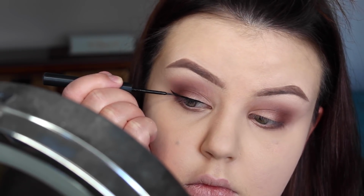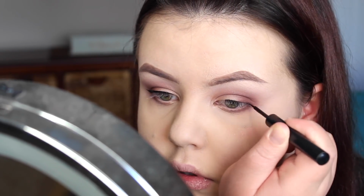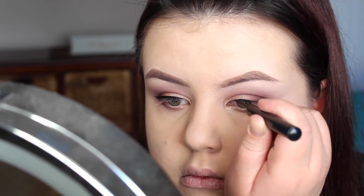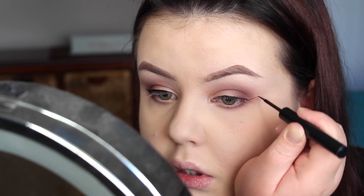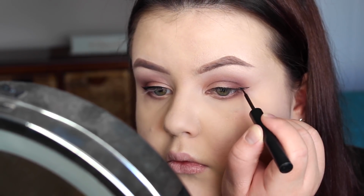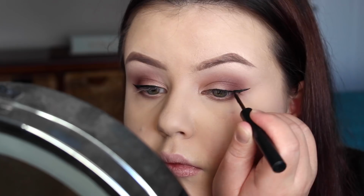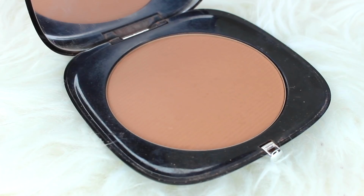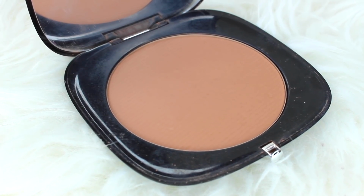This liner was great. It's very richly pigmented, as you can see. It wasn't watery at all, and it was very easy to use, really easy to get nice and close to your lash line. My one complaint would be that it was just ever so slightly difficult to get a really sharp point on the end of my wing. I find that sometimes happens with felt tips because they're a little bit fuzzier and sometimes not as precise as a brush. But that was a very minor thing. I think all in all, my liner turned out looking great.